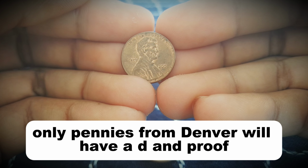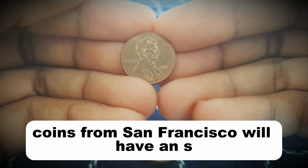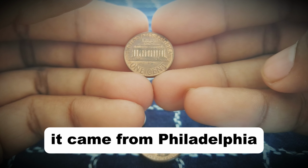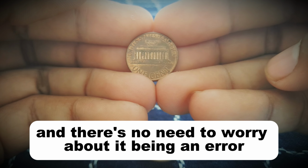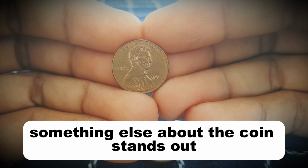Only pennies from Denver will have a D, and proof coins from San Francisco will have an S. If your 2001 penny has no mint mark, it came from Philadelphia, and there's no need to worry about it being an error, unless, of course, something else about the coin stands out.